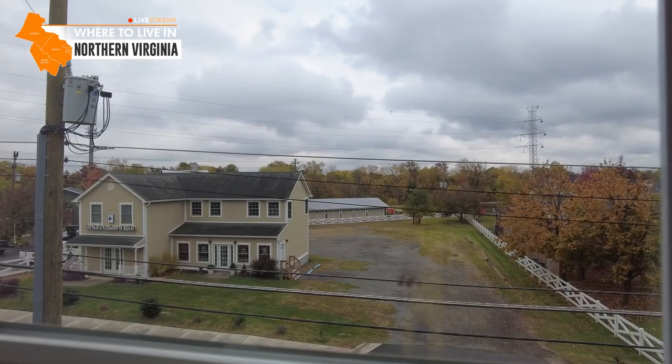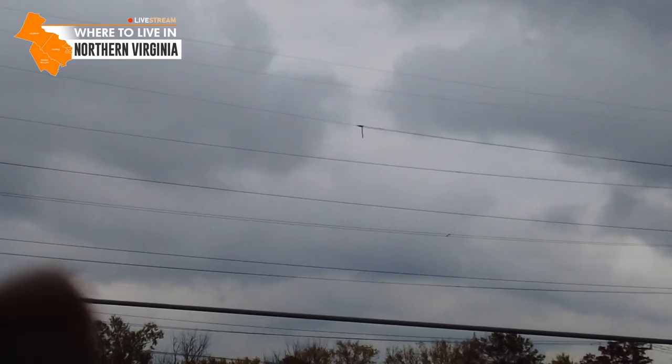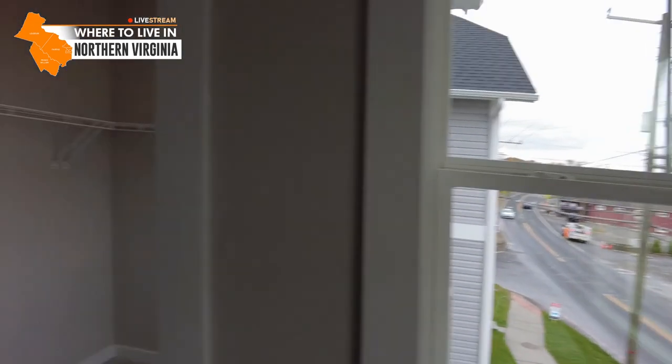Look at that thing moving on the power line. Can you see it? Look at it moving. They must be doing some work on the power lines, because I don't think that, well, you can't see it. It won't zoom in. Anyway, that was weird. That was strange.